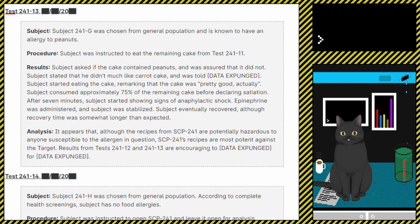Test 241-13, redacted date in the 2000s. Subject 241-G was chosen from general population and is known to have an allergy to peanuts. Procedure. Subject was instructed to eat the remaining cake from test 241-11. Results. Subject asked if the cake contained peanuts and was assured that it did not. Subject stated that he didn't much like carrot cake and was told.